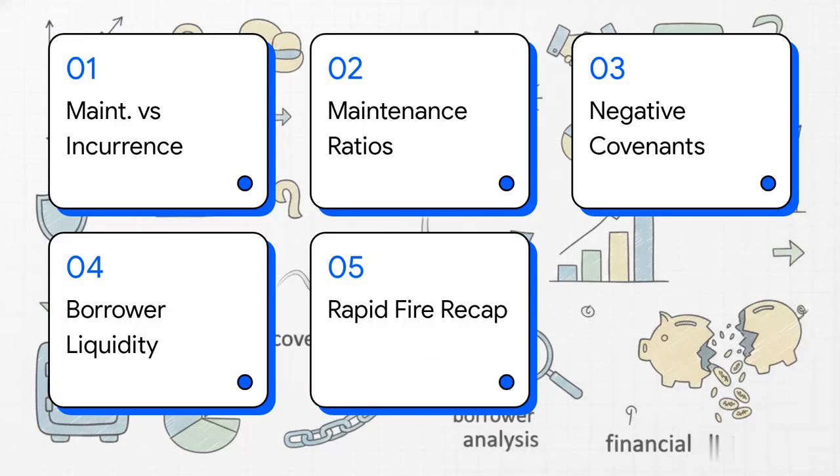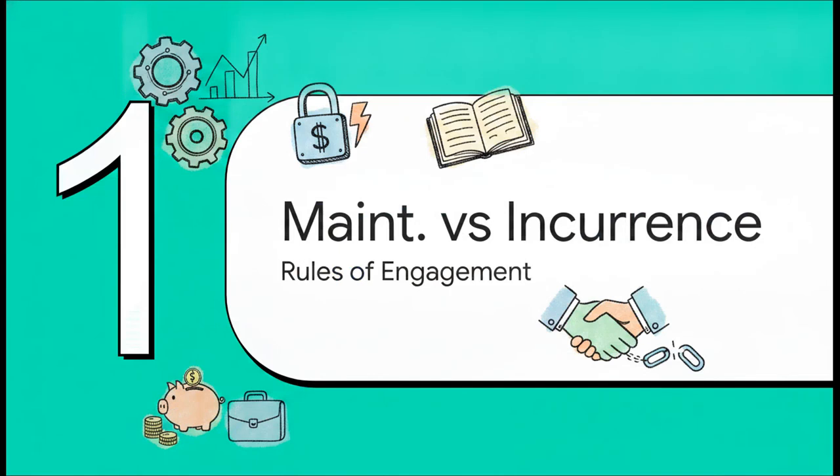Here is our Series 79 battle plan for today. Section 1, Maintenance versus Incurrence. Section 2, Crucial Maintenance Ratios. Section 3, Navigating Negative Covenants. Section 4, Assessing Borrower Liquidity. And Section 5, our rapid-fire exam recap. All right, let's dive right into Section 1, Maintenance versus Incurrence, the rules of engagement.